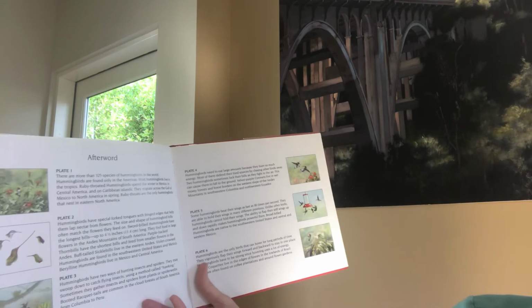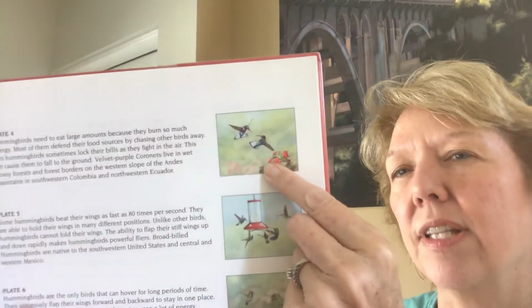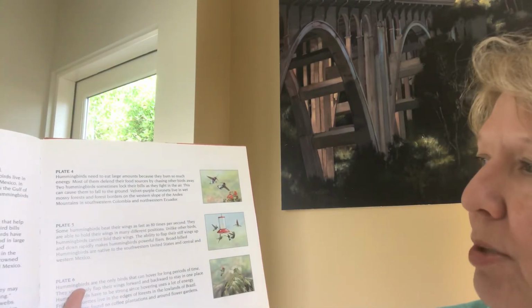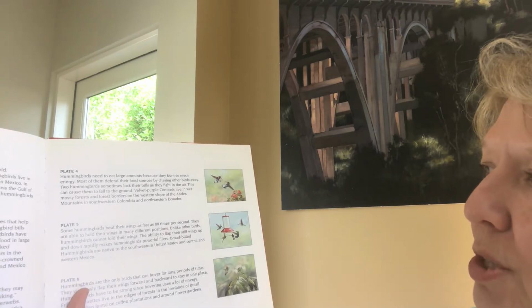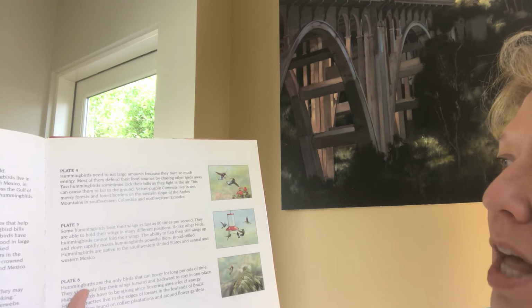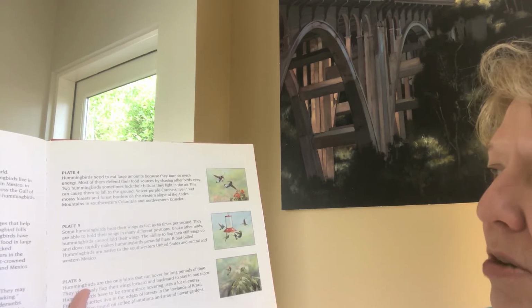Let's find another one here. Let's read this one. Do you see them kind of, looks like they're fighting? It says hummingbirds need to eat large amounts because they burn so much energy. Most of them defend their food sources by chasing other birds away. Two hummingbirds sometimes lock their bills as they fight in the air. This can cause them to fall to the ground.